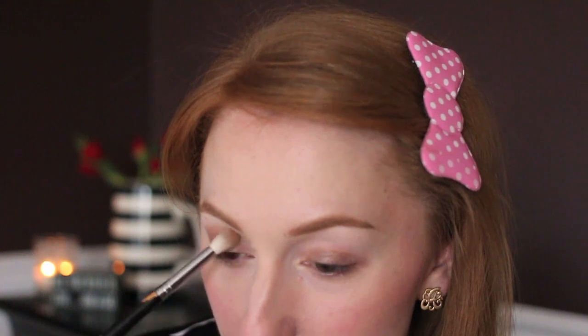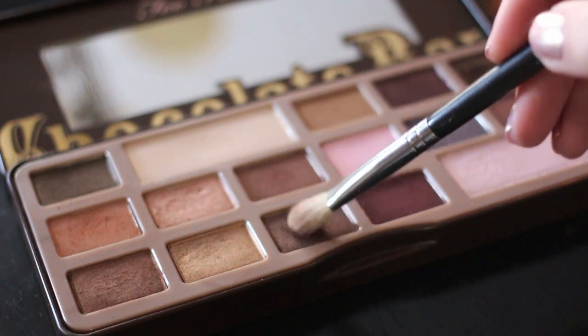Now taking a smaller crease brush, I'm going to go in with the shade Oat Chocolate, and I'm going to place this all over my lid where I already have the Rich Russet laid down. So I'm just getting that on one side of this crease brush, and then I'm just going to tap over that color.